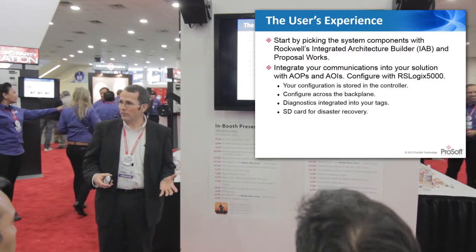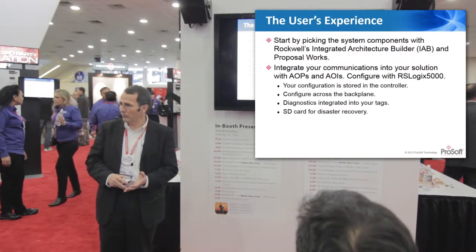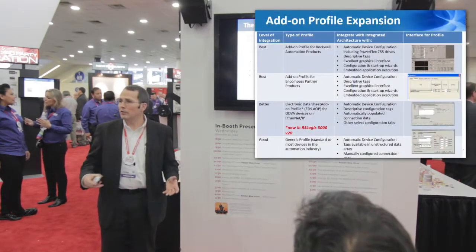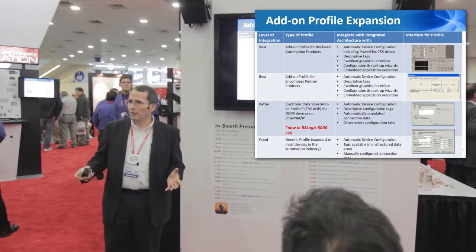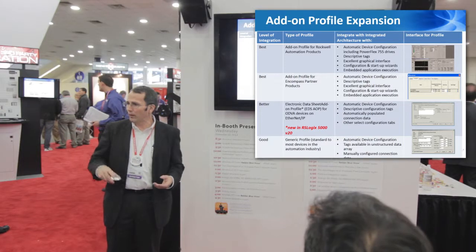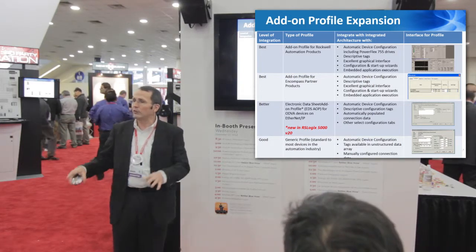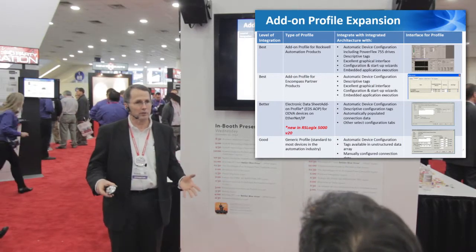Once you've selected the right products for that, and you purchase them, you'll then receive not only the hardware pieces and components from us and the software necessary to do the configuration, but you'll also get add-on profiles and add-on instructions to make that overall integration process quite a bit simpler. Rockwell has given us the ability to take advantage of their add-on profiles at a variety of different levels of sophistication. Obviously, the highest level of sophistication and integration and the highest ease of use is what Rockwell does for Rockwell products. That kind of makes sense. They want to make their own products the easiest to use and integrate into the system.